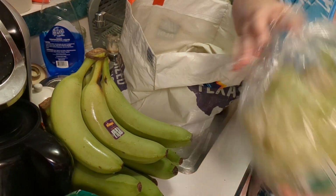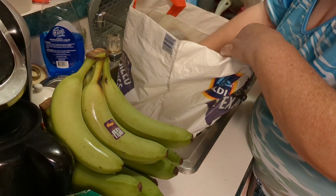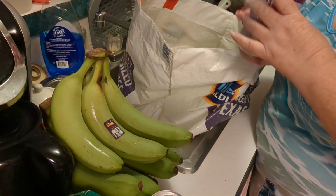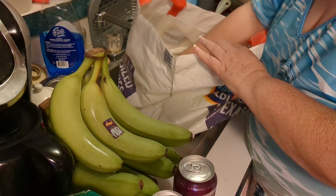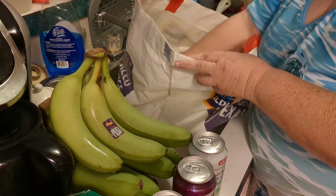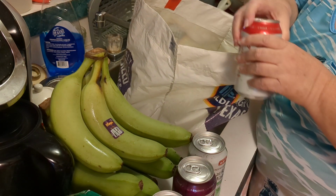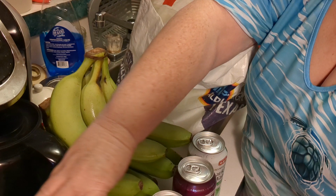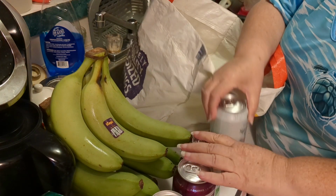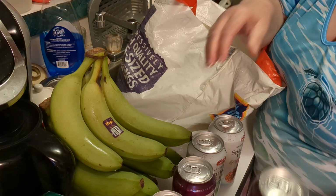A second head of lettuce, so 2 heads of lettuce. And we have, looks like, some drinks here. I'm going to try not to shake them up. They are a combination of strawberry and looks like black cherry. So we got some of those.